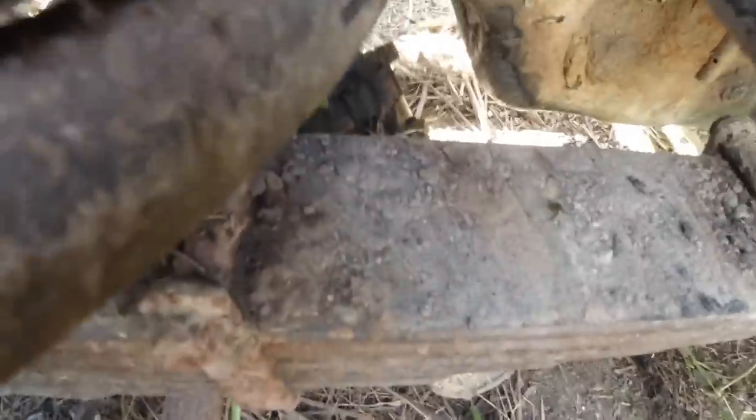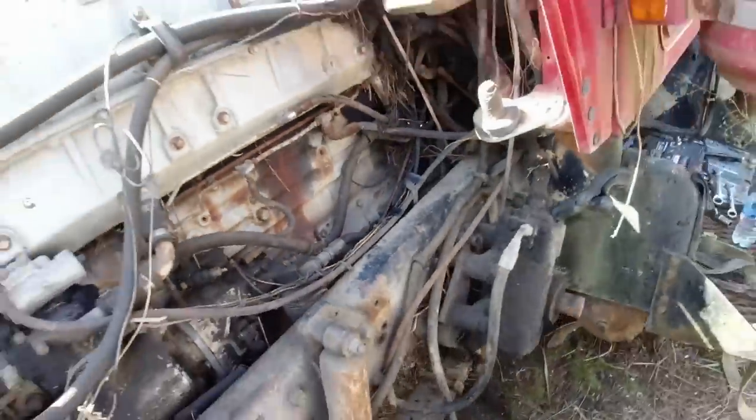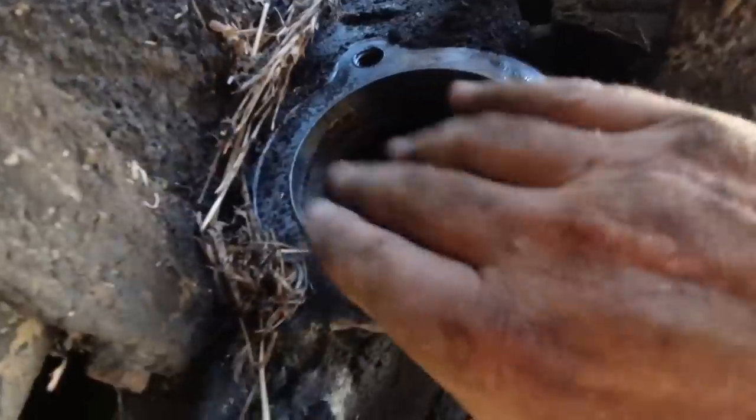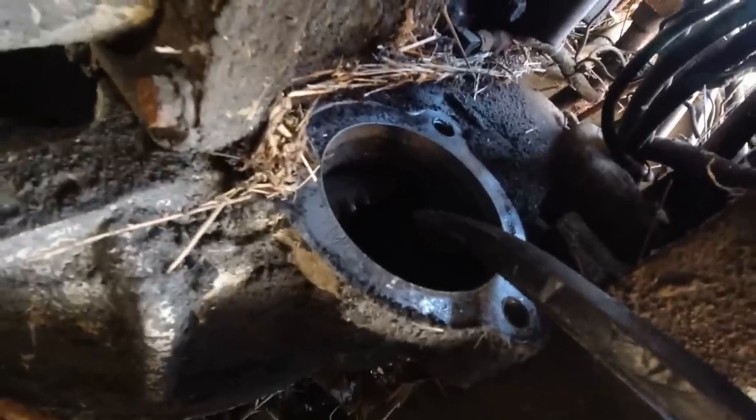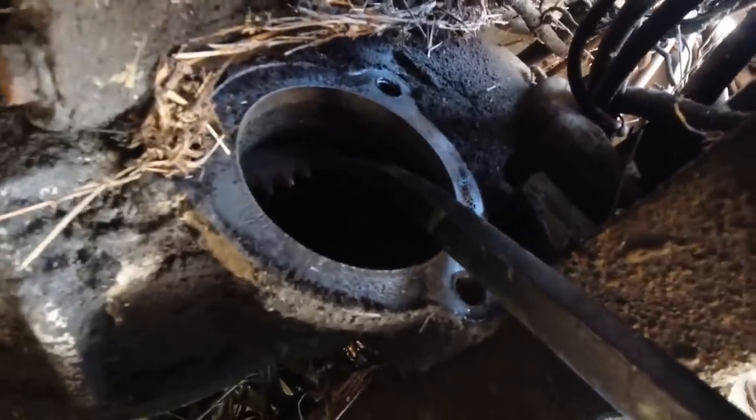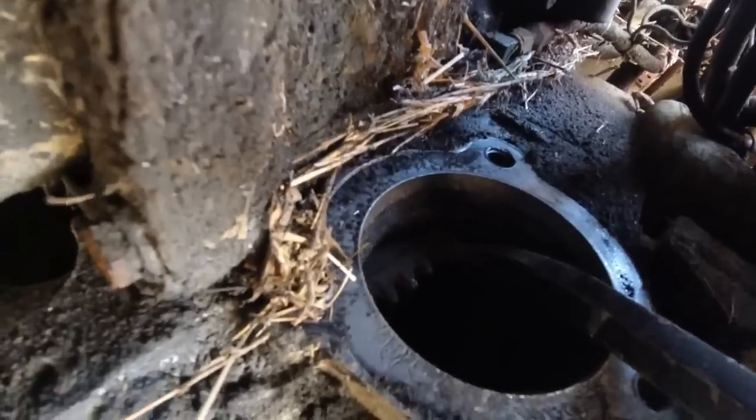So we got the starter off. Not quite the process, but now we're gonna try to get up in there with the bar and turn the flywheel. All right, so there's the hole where we're gonna try to get a bar in, try to turn that flywheel inside there, see if we can make that thing turn. Let me try to explain to y'all what we're doing. If y'all can see, I've got the crowbar and I'm putting the tip of the crowbar in the tooth of the flywheel.